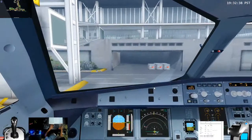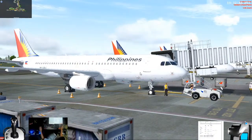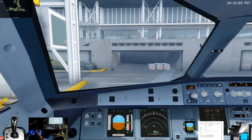Beacon lights on. Ground to flight deck, go ahead. Communication check please and confirm the brakes are set. Communications are okay. Radar 5325, taxi November Golf 14, Delta Ultra Charlie. Communications are okay and the brakes are set. Thanks.